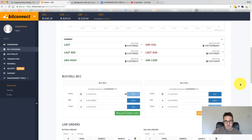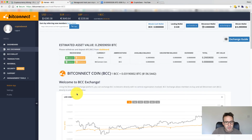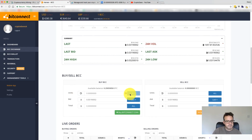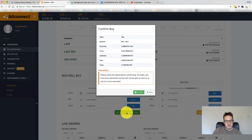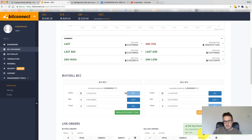Okay, yes, so this looks just like a fairly standard exchange. It looks similar to Poloniex or Bitcoin, something like that. So this is the buy sell. So let's buy some BCC. Let's use just the last bid price. We'll transfer all of it over and buy Bitconnect coin.